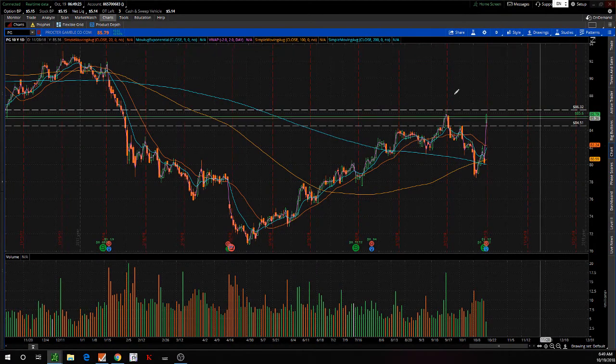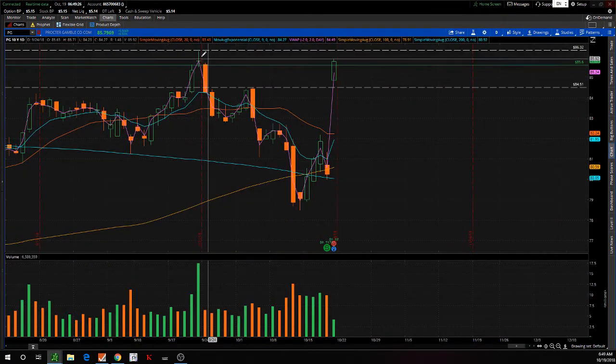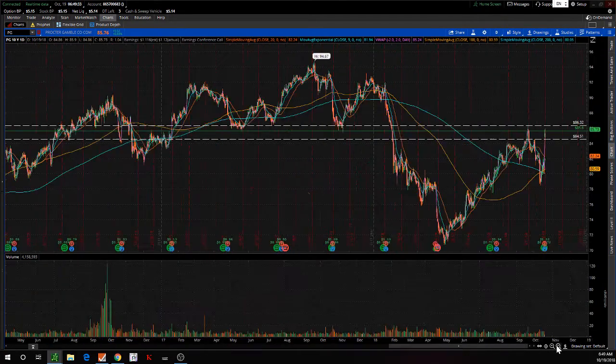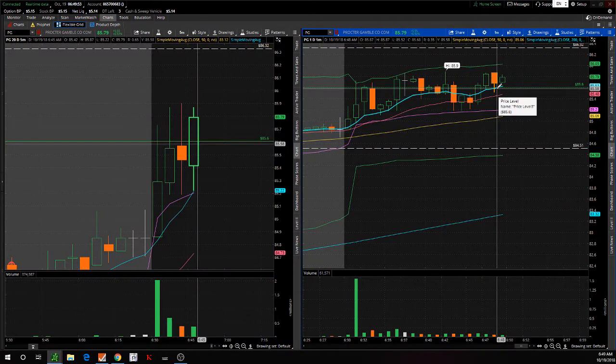Let me recheck this one time. There's like a really big top right here. It's really high volume, so we could get there. I got filled on this right here.